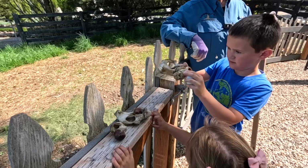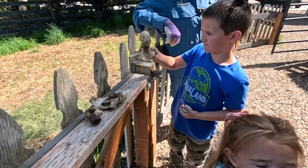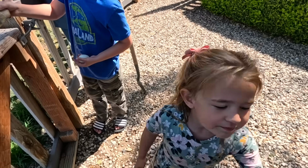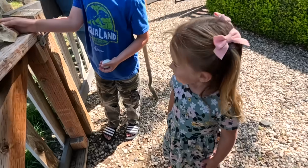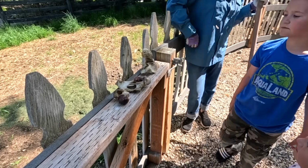That's a ball joint. Oh, anatomy lesson. Yeah. That's a hip bone. You have a hip bone right here. Yes, I do. So do you, right? That's what that is. That's how our leg moves right here.